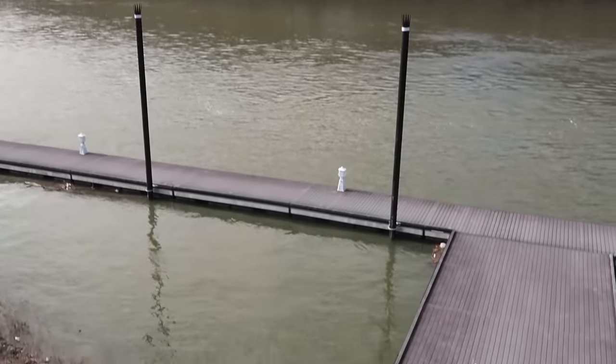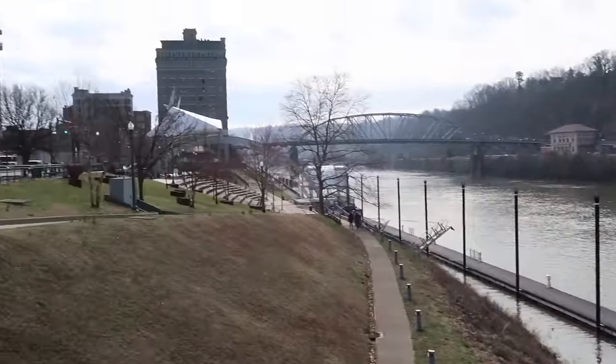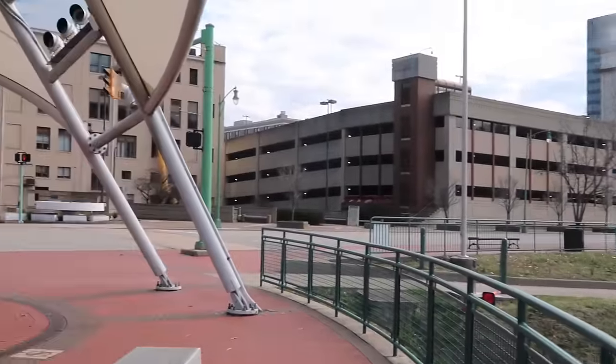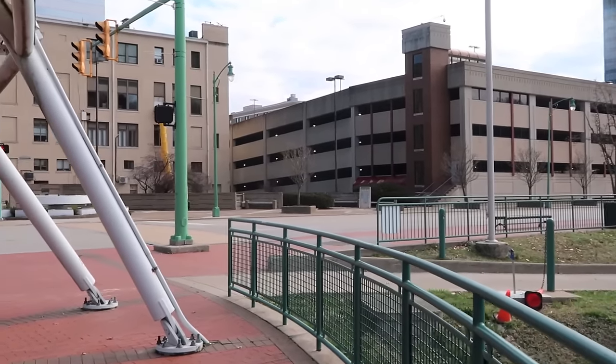I wish I could have gotten the time to rush down there to get the shot of that boat. A little too late, a couple minutes too late. But anyway, yeah, there's downtown. I'm going to go explore it now.